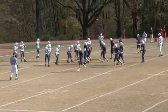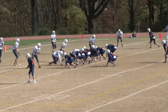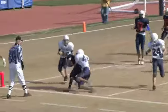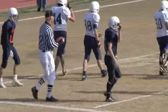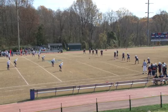Okay, Potomac could tie the game up with this play right here. Going for the extra point. Fumbles the ball, but he picks it up, keeps running. Oh, no, he's out at the 2-yard line. Good recovery there. Potomac gets ready to kick off after the touchdown.